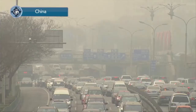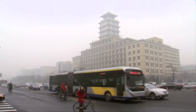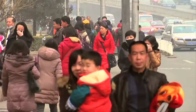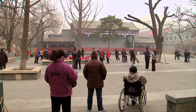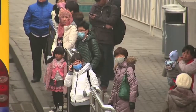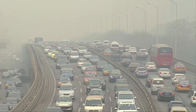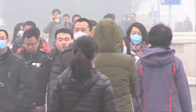Beijing's struggle with pollution is at an all-time high. The World Health Organization is calling for China to see it as a crisis. The US Environmental Agency considers any level above 300 to be hazardous, and Beijing has clocked levels of nearly 500. Authorities have introduced numerous policies to clean up the environment, but the pollution seems to be getting worse.